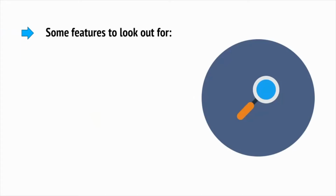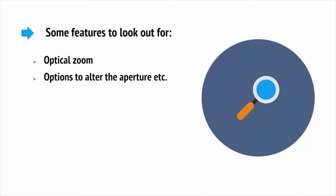Some features to look out for include an optical zoom if you're planning on filming outdoors, and this lets you zoom in with no loss of quality, and options to alter the aperture, etc. Good autofocus is very important if you'll be moving around a lot in front of the camera, while being able to use macros to blur out the background is also a nice option. But what's more important really are the practical considerations for your camera.